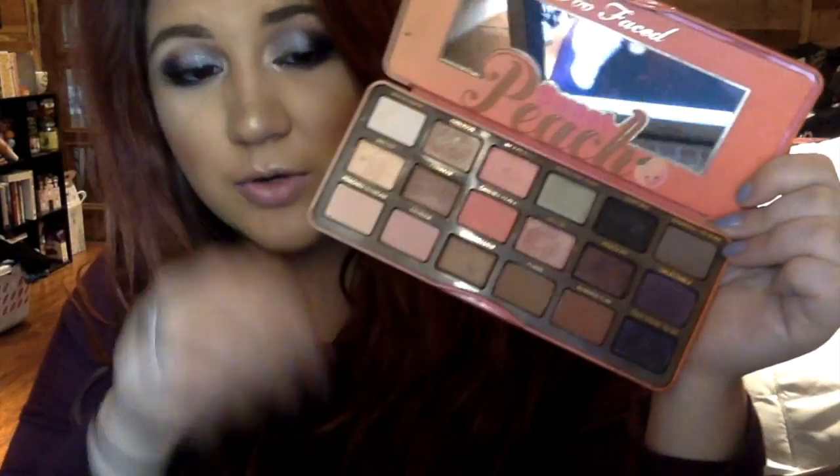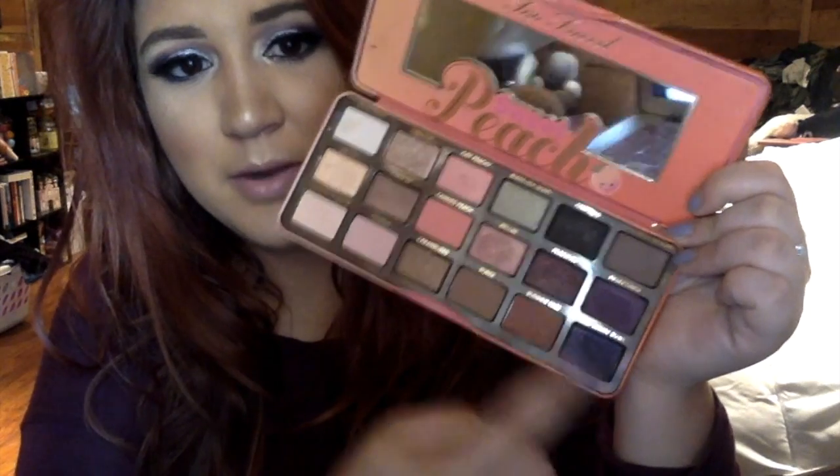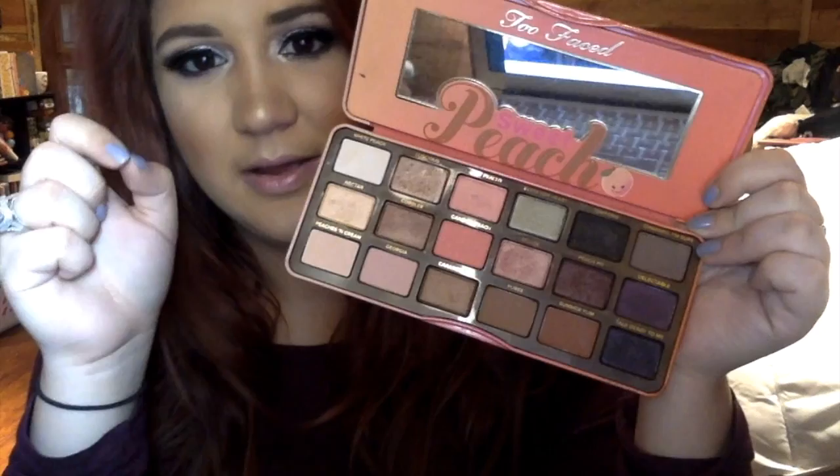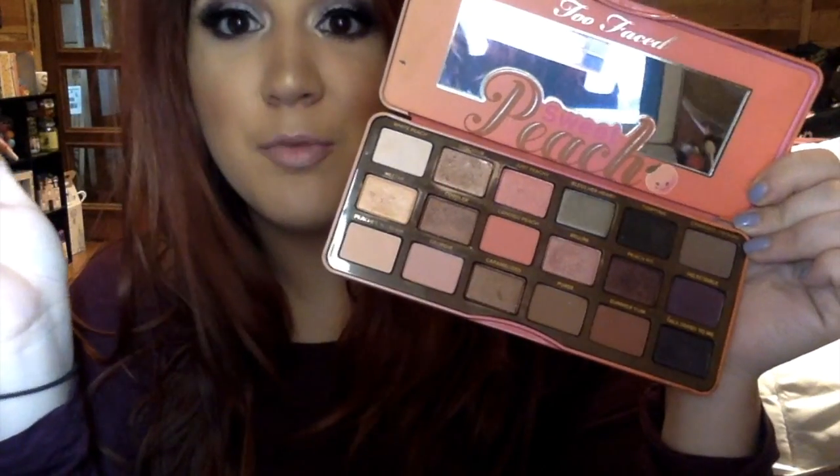Gorgeous. Always gorgeous. And then I like to use this dark purple or this dark sparkly brown to deepen up the outer V. And it's just so pretty. I wore this to death this summer and I haven't used it in a minute, just because I've been getting new palettes, and sometimes when I'm using a palette too much, I'm like, you need to give that palette a break, Samantha.